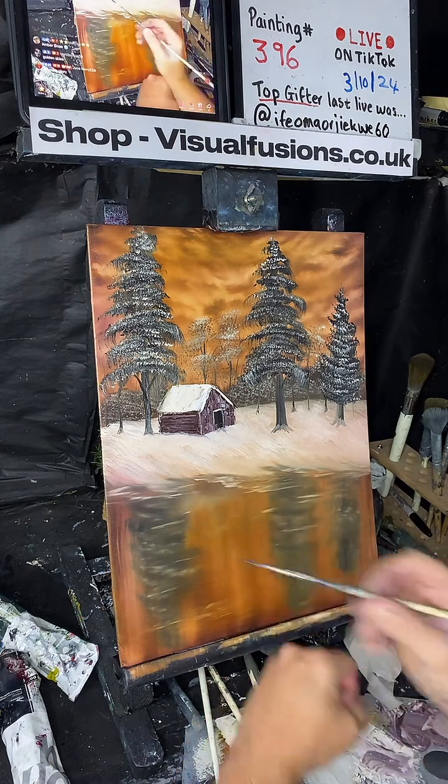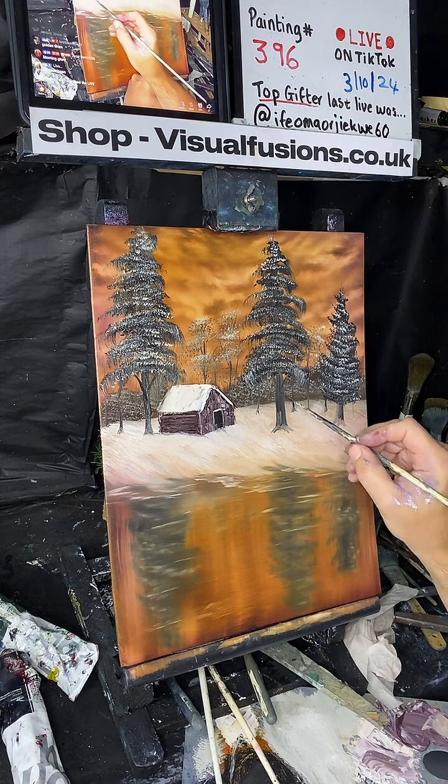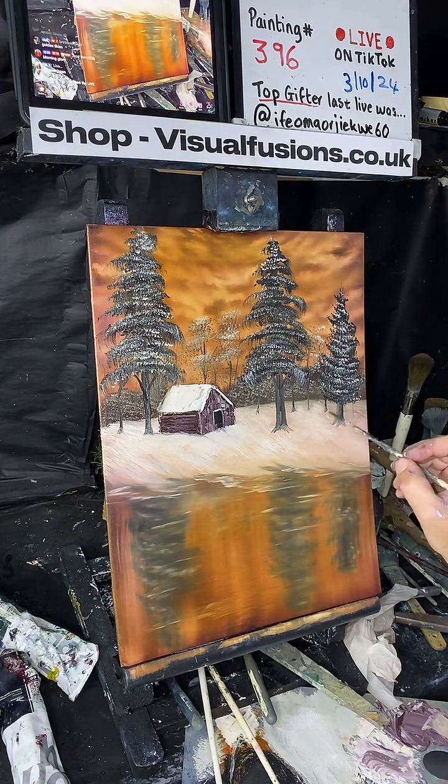You can always mount up a little bit of snow and stuff there. Just add some detail. That's nice, that one.